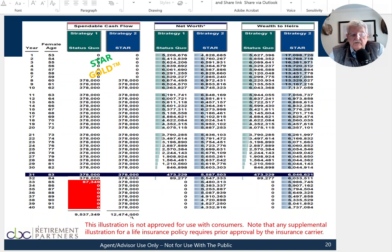So at age 92, she would have had, under our strategy, a little over $12 million of tax-free income. And if she passed away at age 92, she still had over $3 million of net worth liquidity. And when she dies, $4.7 million goes to her family.